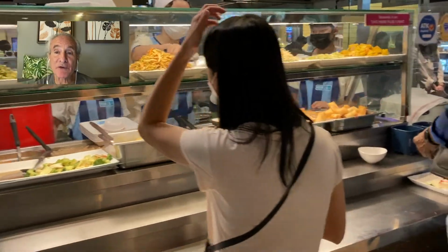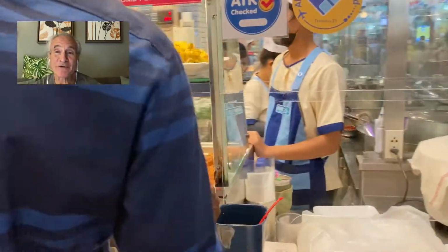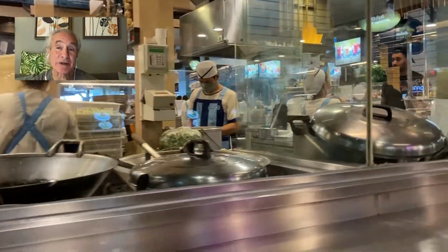At Terminal 21, you can go up to the 5th floor, walk all the way to the back, and you'll find a large, always very busy food court. If you go back to the back of the food court, you can actually sit by the windows and get a very nice view.